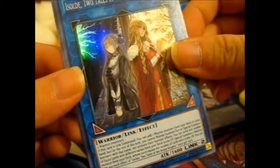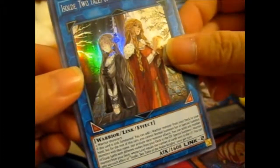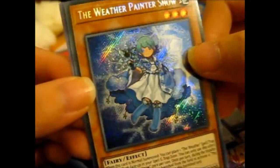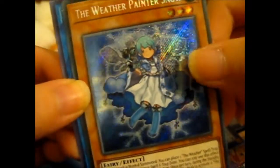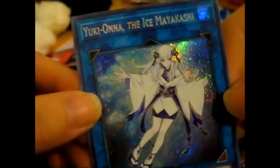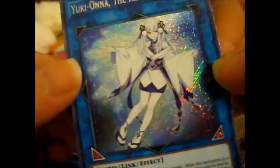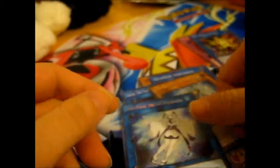And yes, if you notice, I do collect some Barbie movies. I don't do the dolls though. And we have a secret rare, the Weather Painter Snow. I only have one, so I thought, you know, might as well buy another one. It was only $9. And here we have the lovely secret rare Yuki Onna, the Ice Mayakashi. She's so pretty. I like that they made a Japanese yokai type of theme.